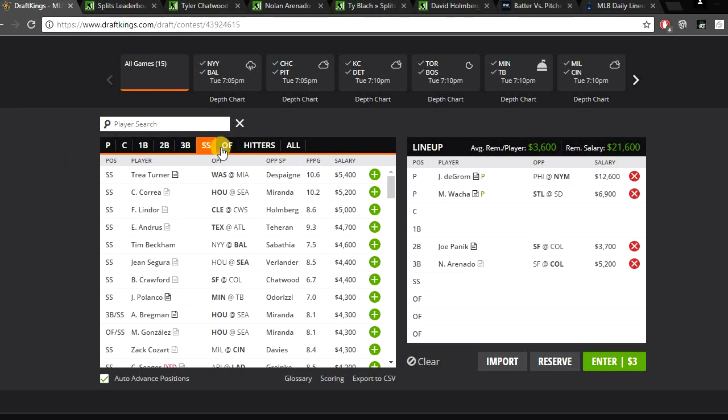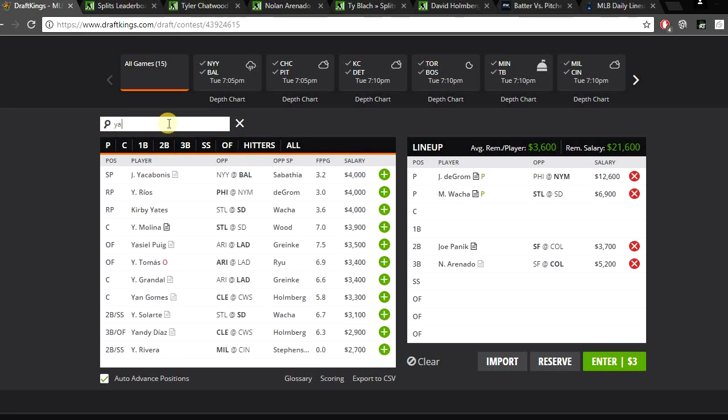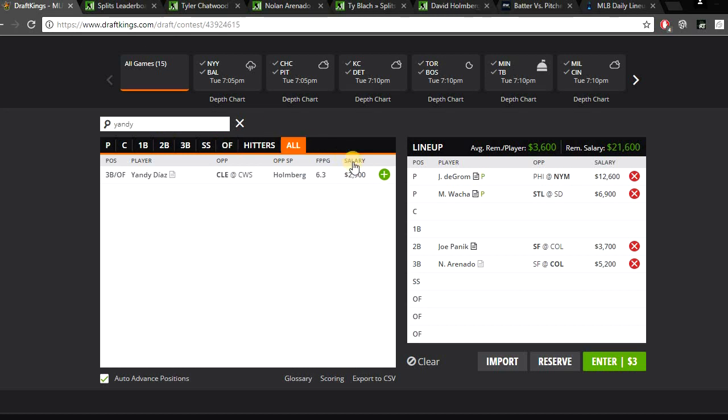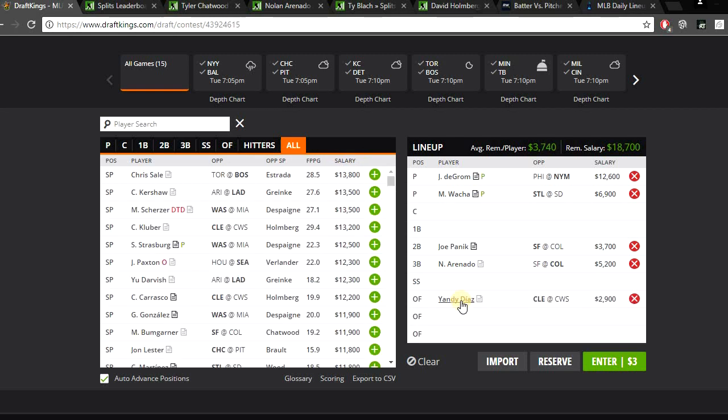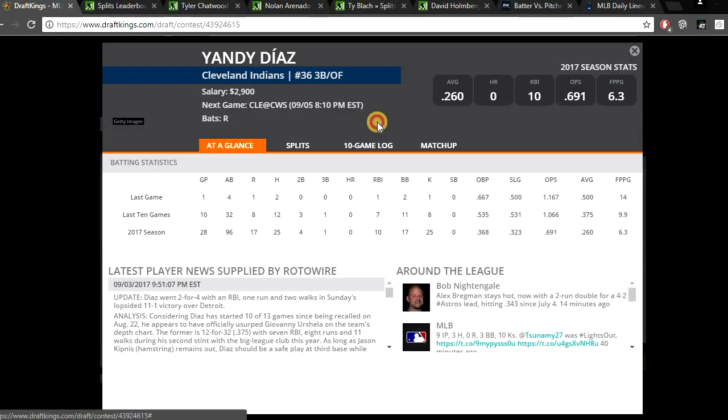So my final play is going to be a very cheap value play, a guy actually under 3K in the outfield I really like today. Hopefully he will be in the starting lineup. And that's Yandy Diaz at just $2,900 getting a matchup against David Holmberg. Yandy Diaz is a guy I really like today. If you're looking for someone to go cheap in the outfield or third base, he is third base eligible.